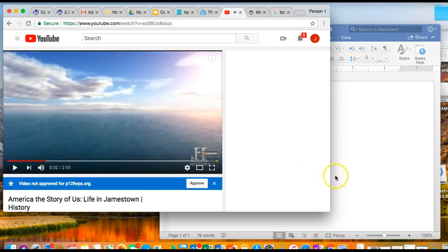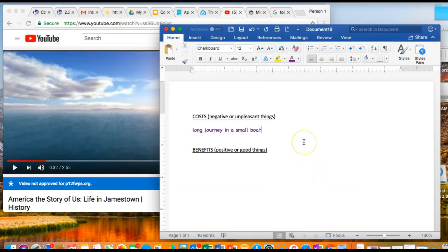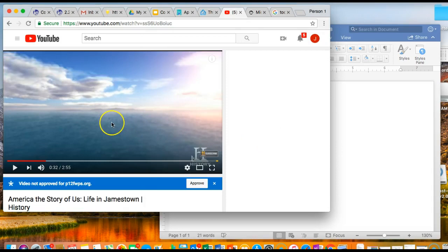I'm going to stop it again because I just heard some more information about the negative or unpleasant things that is considered a cost to the colonists. I heard about food being spoiled and dirty water, which of course neither of those are going to taste very good, but it isn't going to be good for their bodies either. Remember, if you have to pause, go ahead.